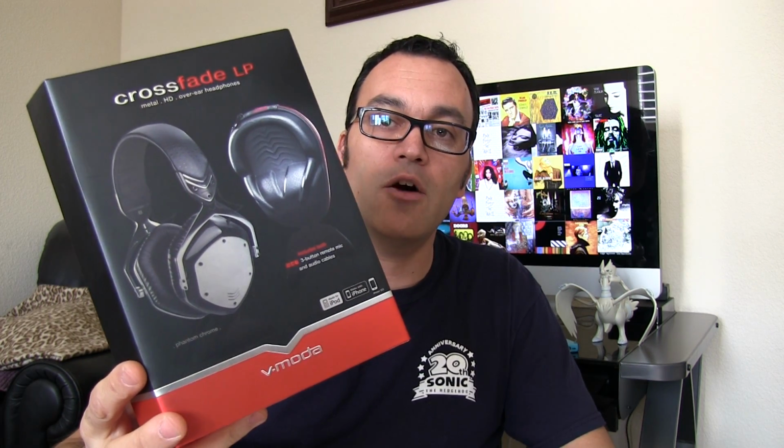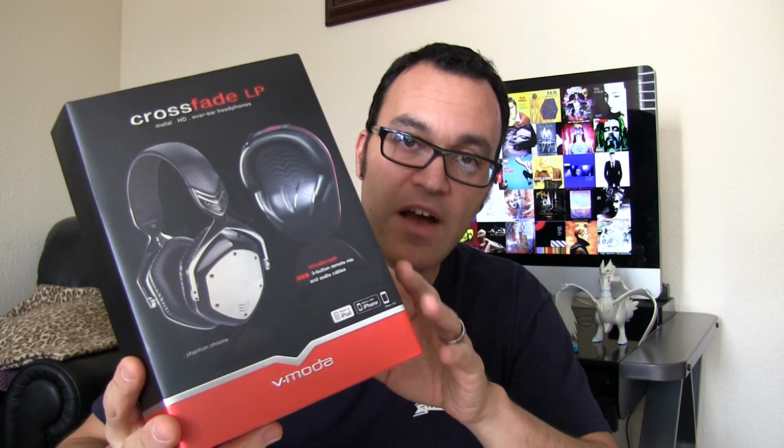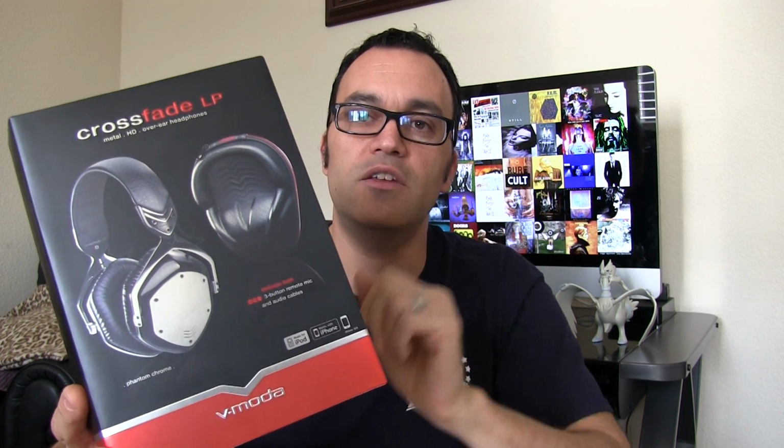Now, if you're looking for headphones for everyday use, or you're doing some DJ work, things like that, check these out. These are the V-Moda Crossfade LPs, and they come in a variety of colors. They're very stylish, fashion-focused, and they are over the ear. If you're looking for a slightly smaller set that's on the ear, I would recommend the V-Moda M80s. Those are on the ear, not over, like these Crossfade LPs.